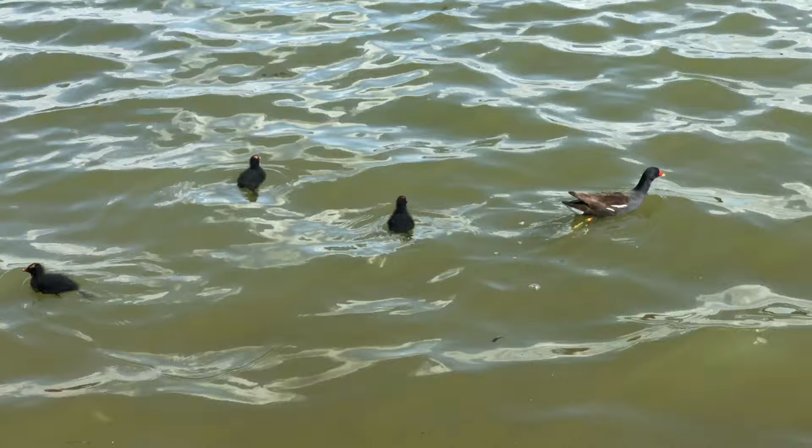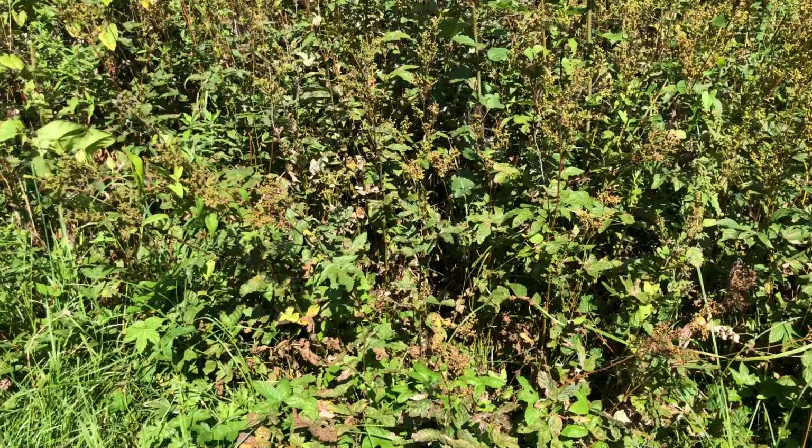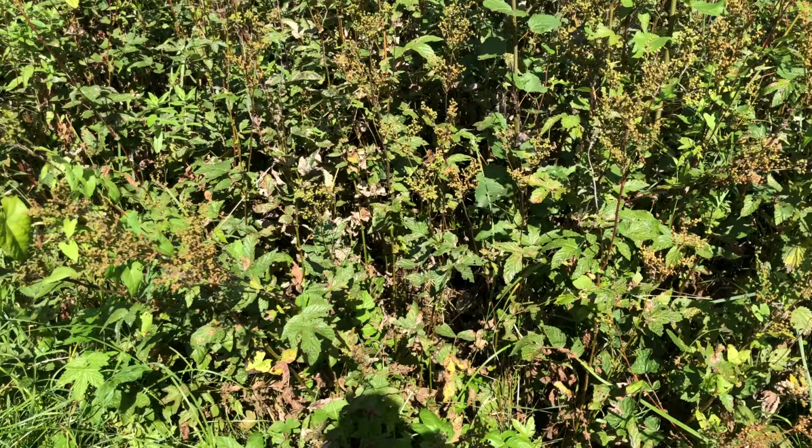Kite up there. Two red kites, in fact. So there must be a wasp's nest in there because there's loads of wasps going in and out. I should be okay as long as I don't breathe on them, move too quickly, or scare them any other way.